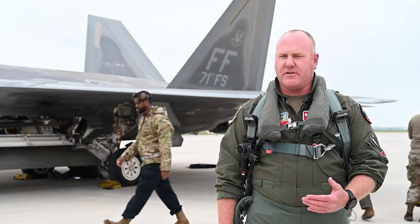The mission, the fighter training unit designation, is we train all pilots that come from pilot training, and we teach them how to employ the F-22 in a combat role. So we first start out teaching them how to take off and land and fly instrument approaches and procedures, and that's really about their first five or six flights in the airplane.